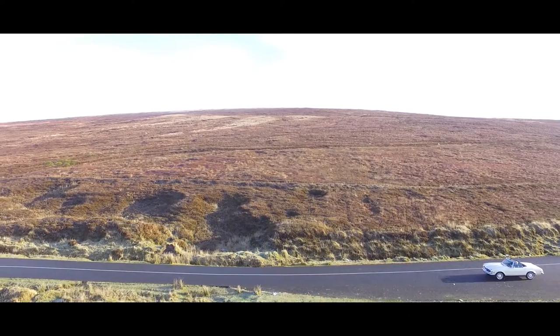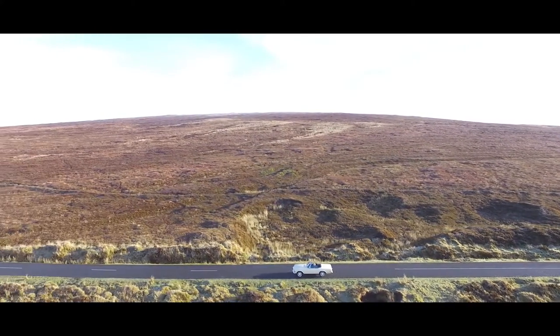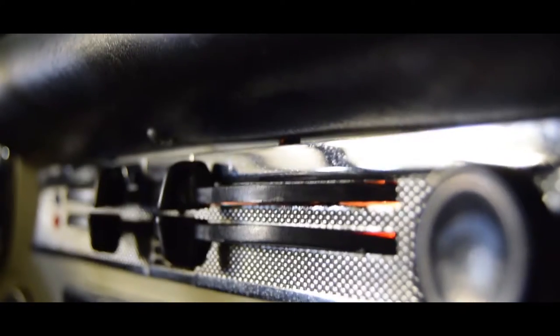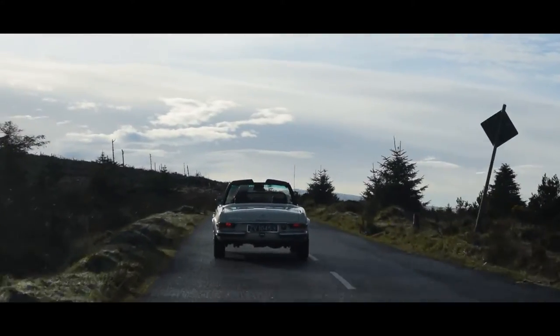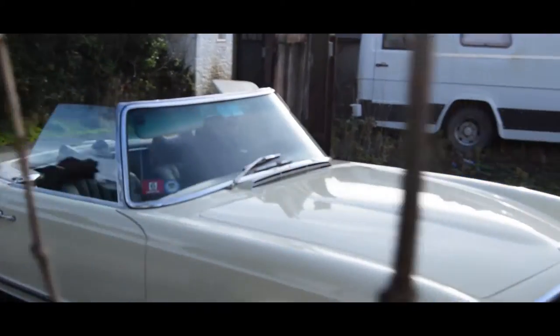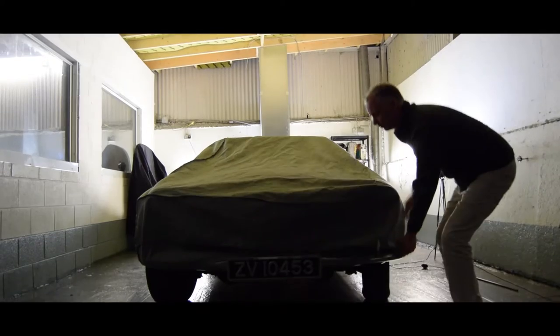It's the only car that I can think of in that era, in the 60s, that was extremely comfortable, and it drives very like a modern car. Drive it, you just feel it, you know.